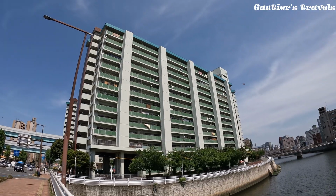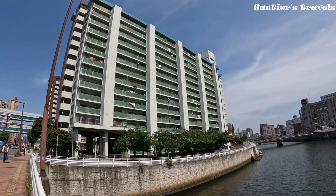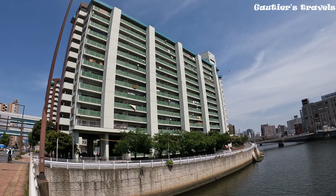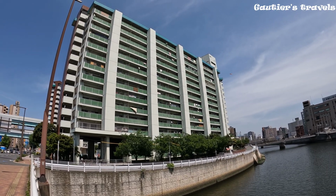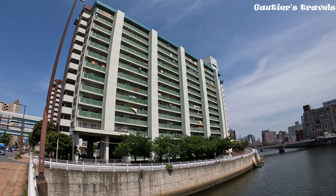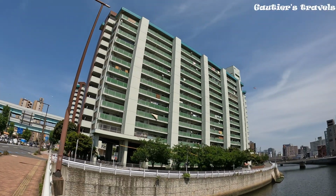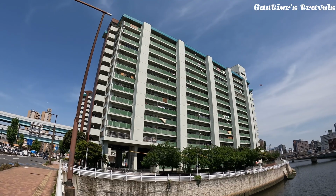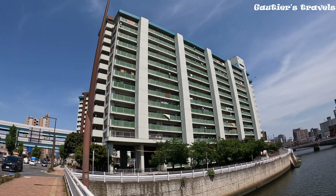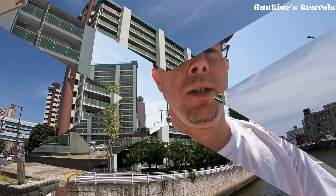In some way, this is the other side of Japan. It's those big high-rise flats, and it doesn't look that appealing from the outside. Based on my trips to Japan, I've realized that in many cities across Japan you've got a lot of those apartment blocks, and from the outside they look a bit decrepit, and I think from the inside it must not be very modern either, but I may be wrong.